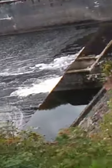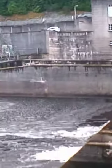See the water dam? Some hydro. But look how high it is over here. Let's have a look, guys.